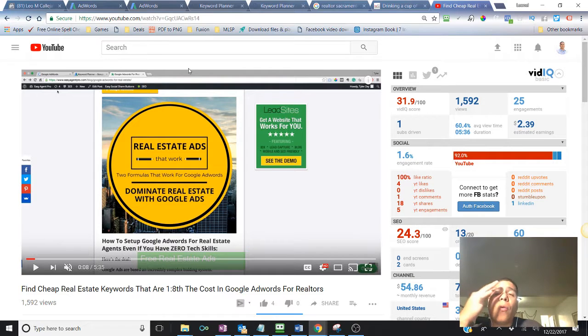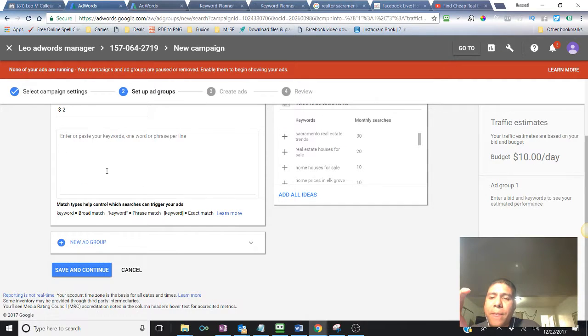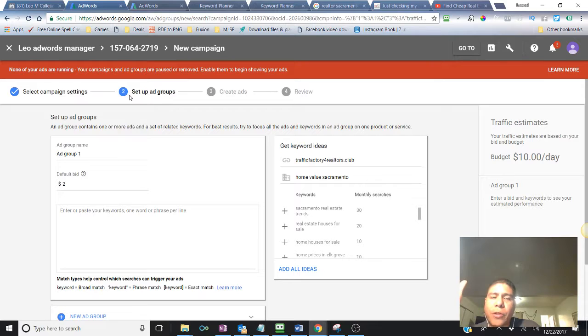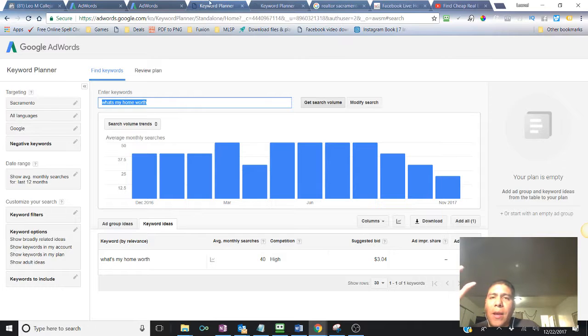Obviously, with Google AdWords, you can specify an area that you want to cover. For example, Sacramento: you can just stick with doing an ad in the Sacramento area.